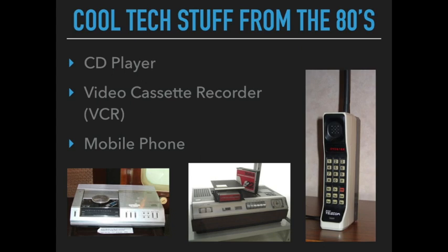Alright, the second thing would be the video cassette recorder, or VCR. It was available and usable in the 1970s, but it was only in the 1980s, when cheap microprocessors and low-cost manufacturing impacted their cost, that VCRs became cheap enough for consumers to easily afford.